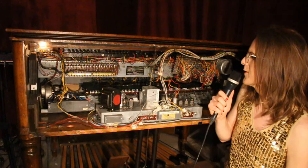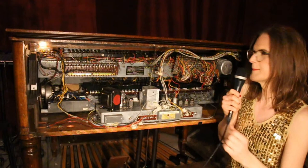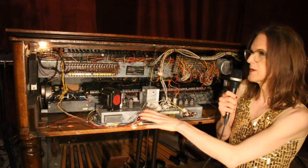So I thought I'd just show you around a little. I'm going to be playing more, of course, but if there are any questions, we might go back here and I can show you some more things. But just shortly, what you see here in front is a preamplifier. This is the last stage before the sound leaves the organ.